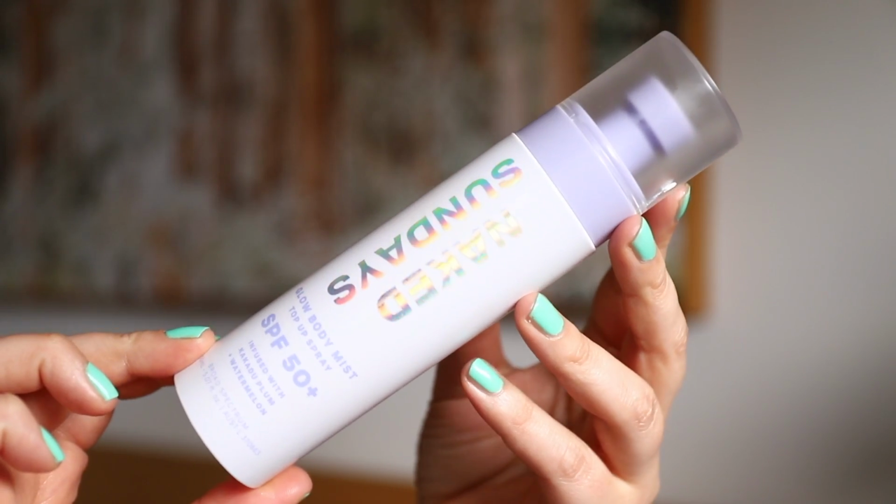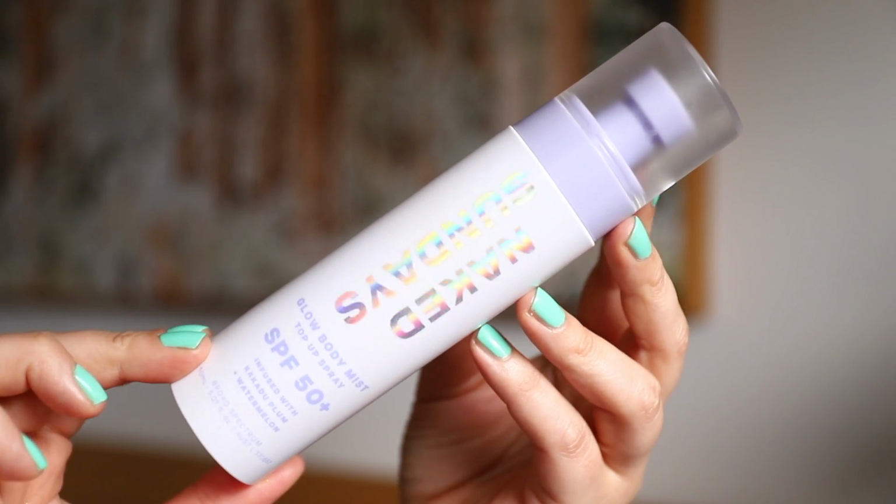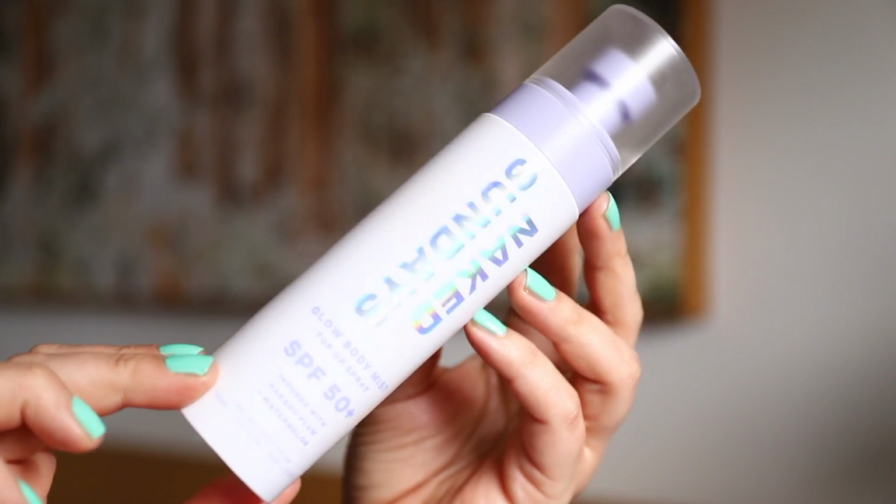And then if I want to top up the body in an easy way, the Naked Sundays also has the Glow Body Mist Top-Up Spray SPF 50. Now, this isn't as finely misted as their face one. This one you do need to spray on, and it leaves a bit of a wet surface, and then you rub it in. But the good thing about this is it does dry really quickly. It's really easy, and there's no greasy residue. If you were to use your full body sunscreen, it would obviously be a lot thicker. This is a really good top up one for when you're topping up throughout the day.